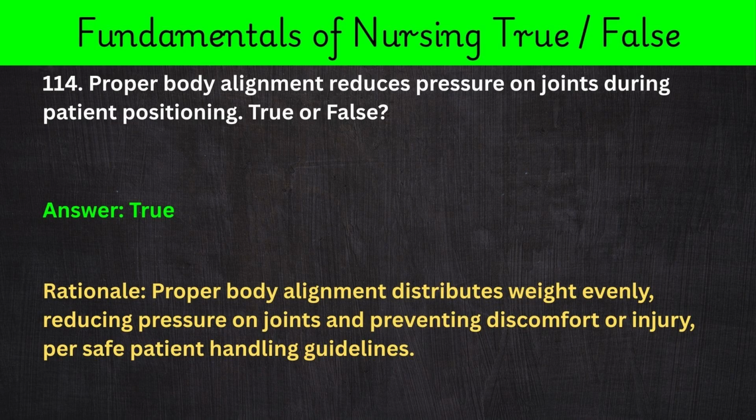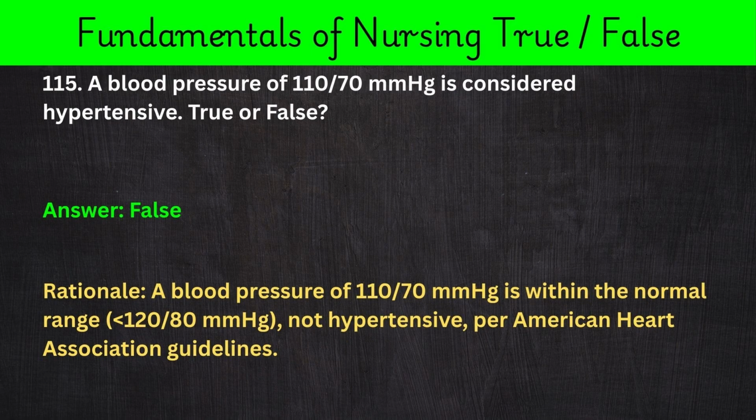True or false? Answer: True. Rationale: Proper body alignment distributes weight evenly, reducing pressure on joints and preventing discomfort or injury, per safe patient handling guidelines. 115. A blood pressure of 110/70 mmHg is considered hypertensive.